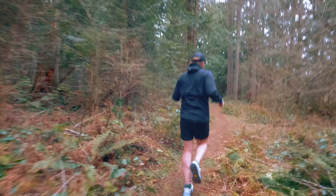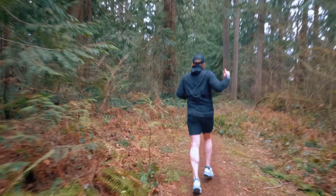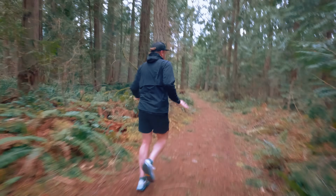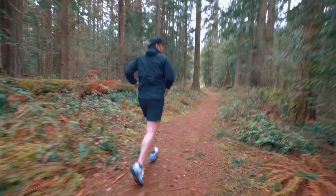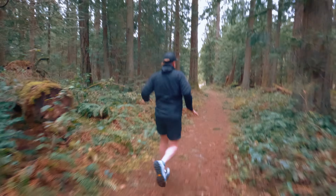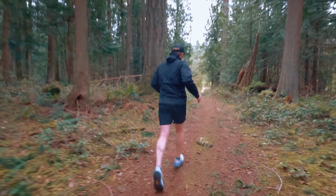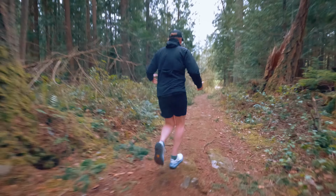If it wasn't for the wind, I'd definitely be taking these shoes up and throwing them down some descents, technical stuff. Again, many more miles to run in these shoes before the full review comes out. This is like the tamest terrain I could throw at them, so not necessarily the best example of what they're capable of. Same with the Torrents. I just really like this loop.